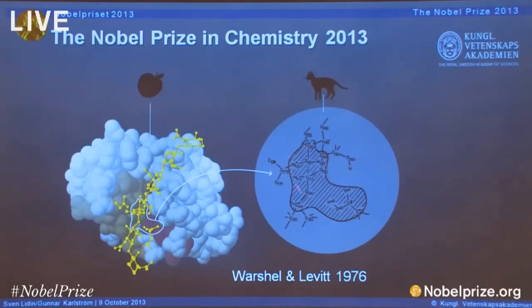And this part here was studied quantum chemically, and the remaining, the yellow part, was studied using classical mechanics. And they got insight into the mechanism of this catalyst, or this enzyme. But they didn't stop there.